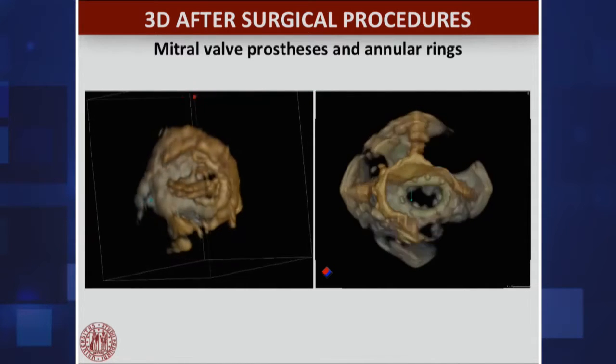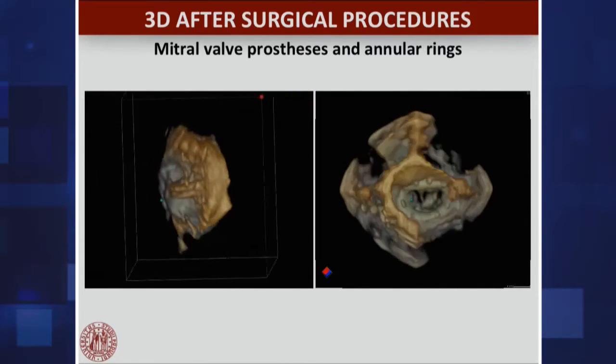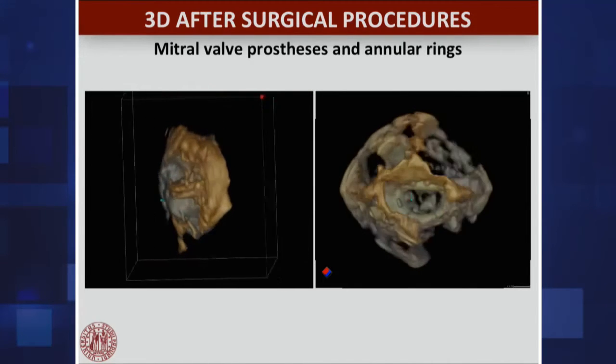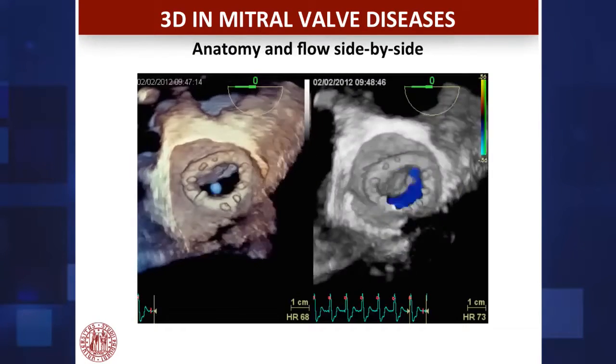As well as for the prosthesis, particularly the mechanical prosthesis, you can have a detailed analysis of the occluders, as well as of the hinge mechanism, and of course of the sewing ring. The concept is not new. I'm quoting Roberto, who in 2011 already wrote that 3D echo supplements the echo prosthetic valve evaluation, allowing the visualization of the valve from any orientation, specifically through the additional unfaced view, highlighting the added value of 3D echo in assessing the prosthesis.